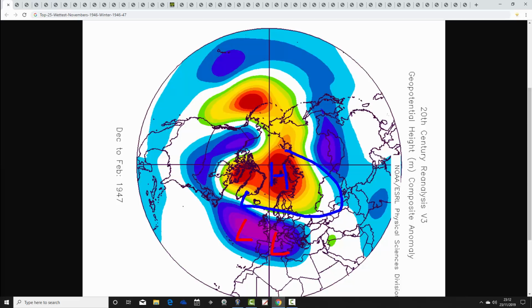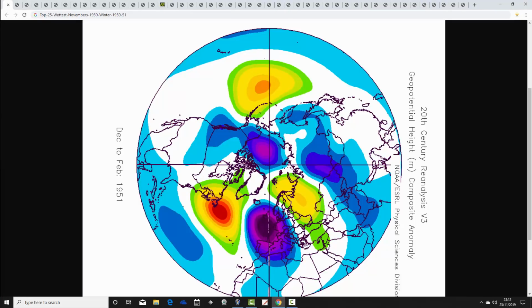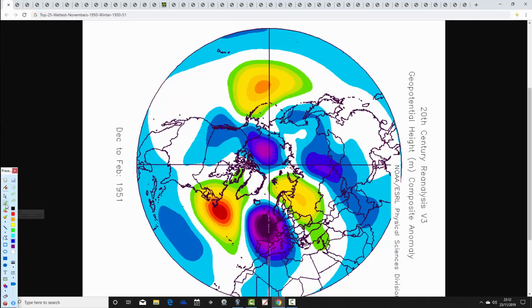Starts late, in late January 1947, but when it gets going, my word, does it get going. It's exceptionally severe winter. Loads and loads of snow. We're snowbound from late January to the middle of March. And it is here with a top 25 wettest November. 1950, 1951 looks like that.